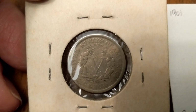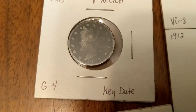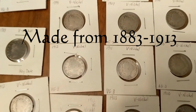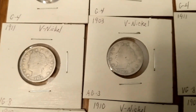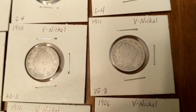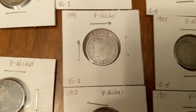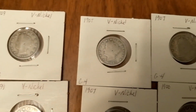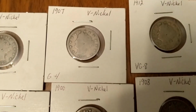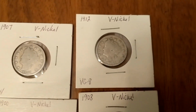However, there's a couple of things that you need to know about these. There's several key dates. Here's one that's in 1888. It's not in good shape, but it's a key date. There's several key dates in this particular series, and again, they were made from 1883 to 1913. So if you find any that are in really nice condition, they can have some considerable value, especially compared to the actual dollar value. By the way, 1/20th of a dollar, 5 cents, and there's several nickels in this series that can easily be in that $20 to $30 and $40 range, but then there's several that are several hundred. So, V nickels, that would be something that you might be interested in looking at.